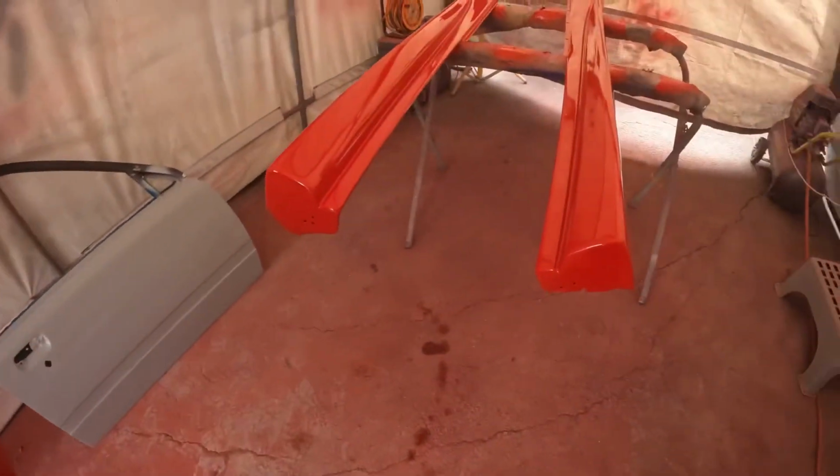Cool, so rear bumper and side skirts are done. Big day trying to get all that painted, but finally on my way home.